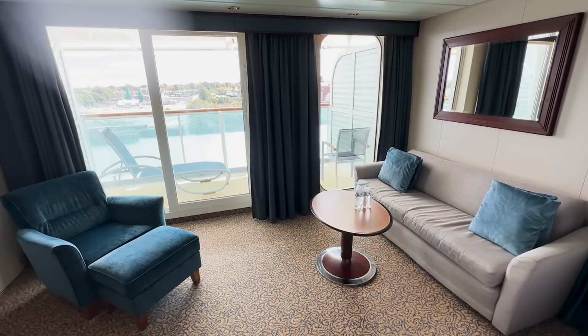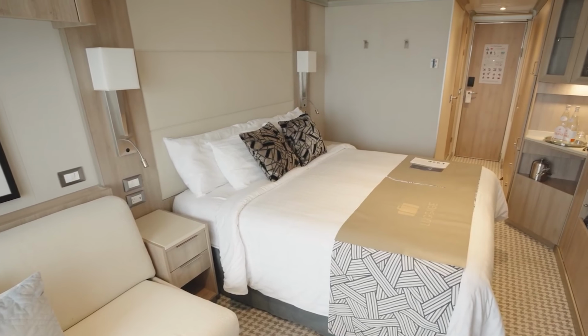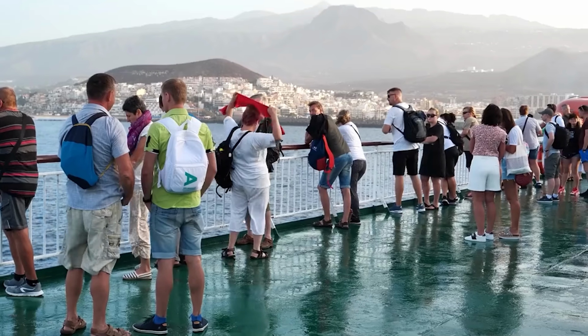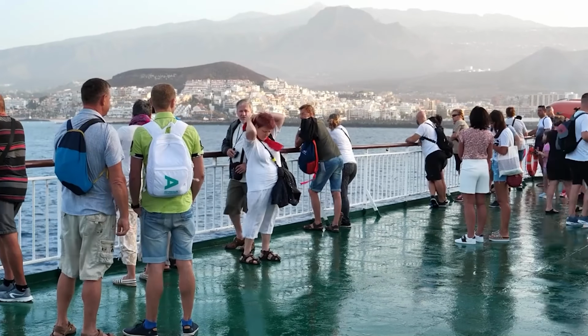It's subtle, but it changes how you feel in the cabin. It's no longer cramped, it's composed. And stick around because in a second, we're getting into a move that almost no one does. Yet it quietly prevents one of the biggest cruise day 1 headaches.